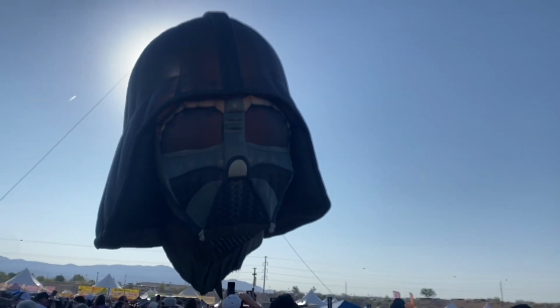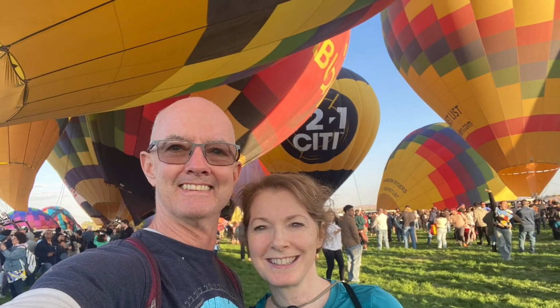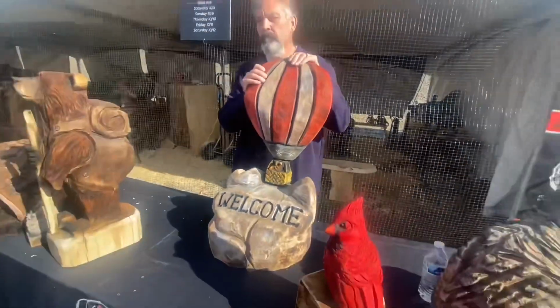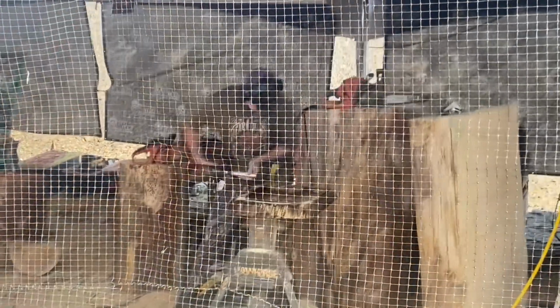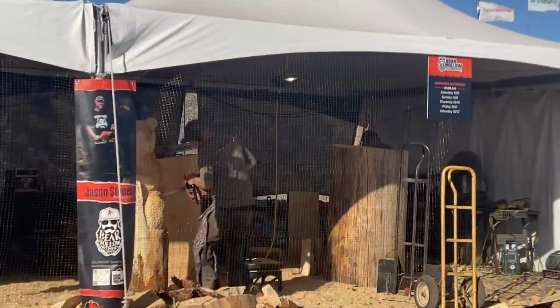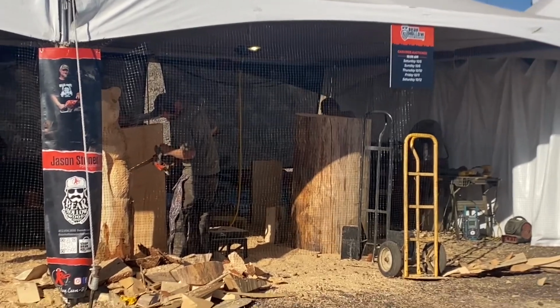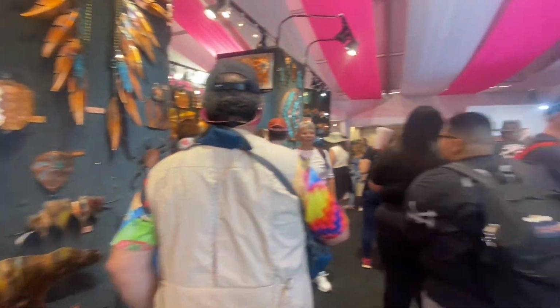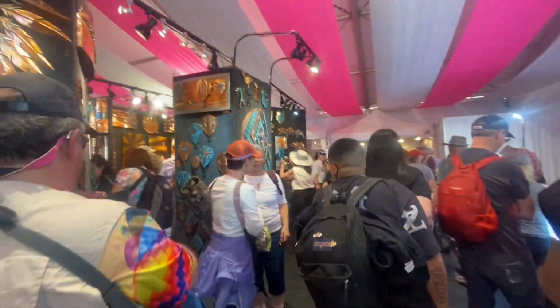And then is there one in your water bottle? Put some of that gloss on. It's a wood carver competition. Yeah, would that work? Yeah. Watching the chainsaw. Now we're at a little hut with 30 artisans.